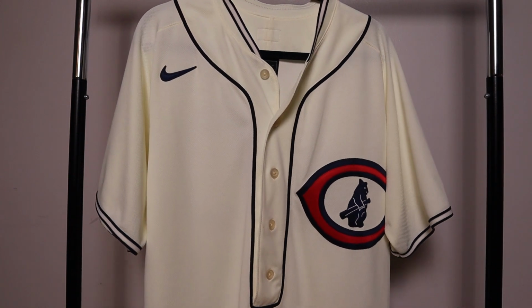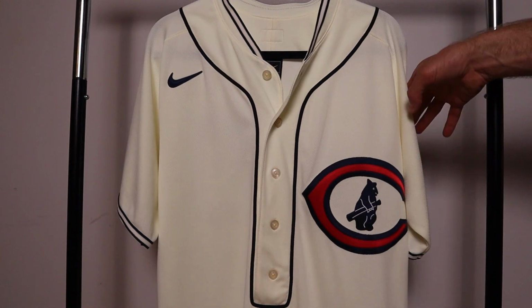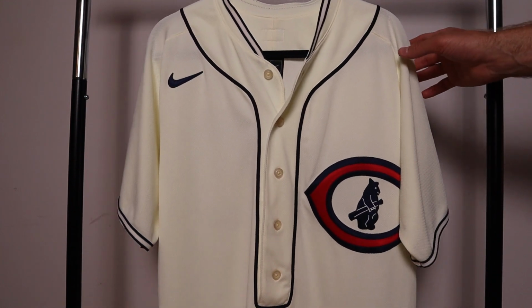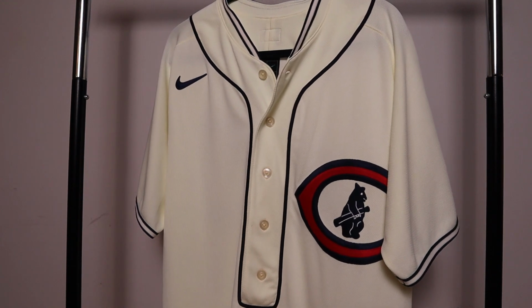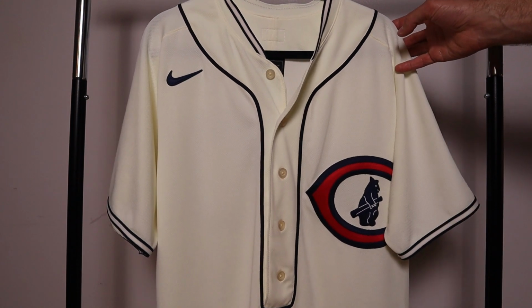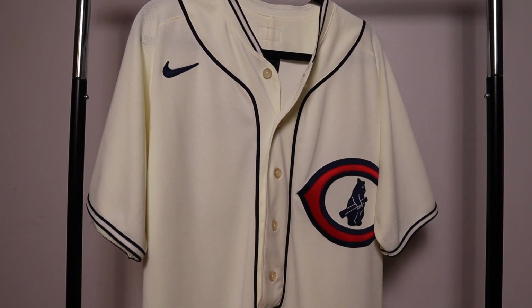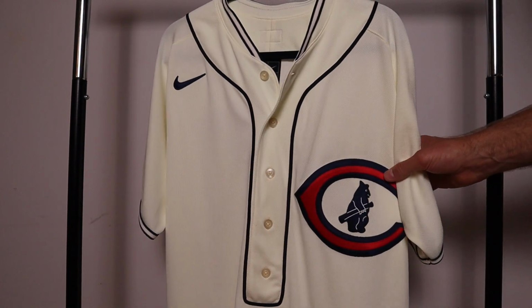One thing about Chicago C's in baseball that I don't understand, a lot of teams had C's in baseball and in sports, and the majority of the time they look the same or look close to the same. It gets me angry. There's so many different things that you could do with your C. Make something different, all right? However, it's there. What are you going to do about it? It does look cool, though, because the navy is nice and thick and the red is a little bit thinner.